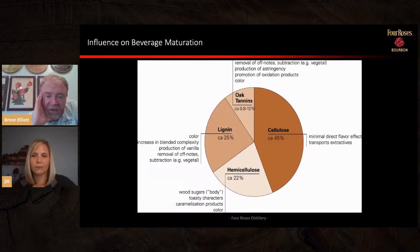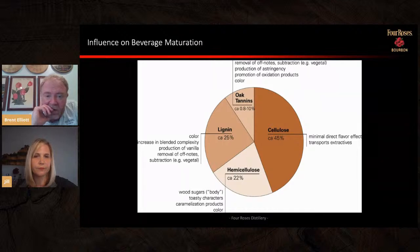But you get over to hemicellulose, which is another big portion. This creates a lot of different flavors. It gives the toasty characteristics, caramelization products. You get a lot of the color and a lot of the body from the wood sugars. The lignin, you get a lot of the off notes pulled out from that. You get a lot of the vanillin, the lactones, and a lot of the rest of the color. The oak tannins, of course, you get some color. You get most of the astringency from the tannins, and again, more of the color. Next slide, please.